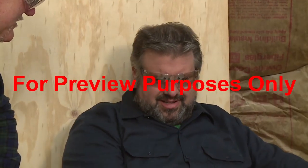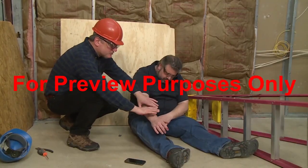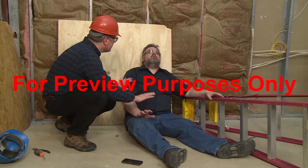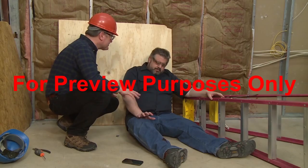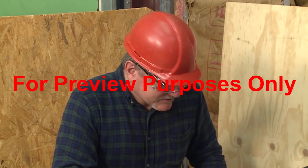In these cases, don't move the person unless it's necessary to prevent them from suffering additional injuries. Don't try to realign a broken bone yourself or push in a bone that's sticking out either.